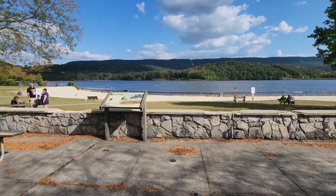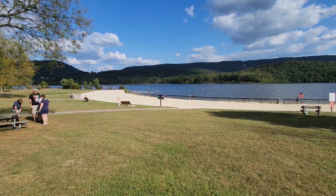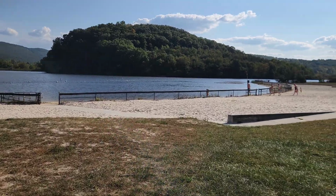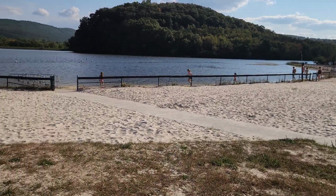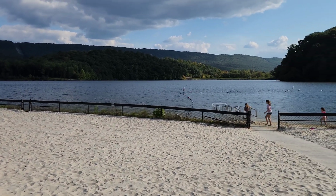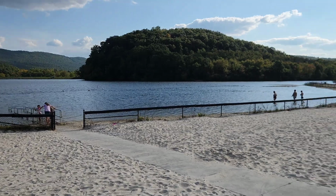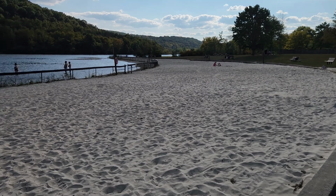Look at how white that sand is. I love it. There you go. There's a playground. Good for the kids. This beach looks so nice and clean. People seem to be very respectful, leaving it clean, leaving no trace. Obviously people are enjoying their day here. And they have what looks like a handicap access out into the lake too, with that ramp there. Now you're not supposed to fish here, but there are plenty of other fishing areas available here. But this beach area is very nice.